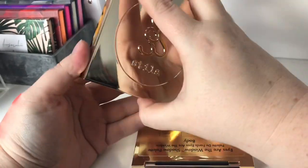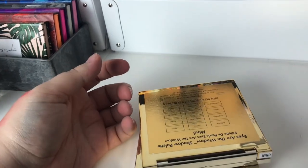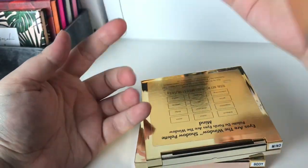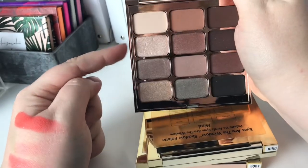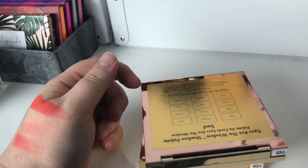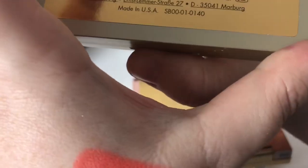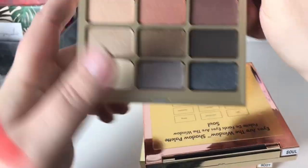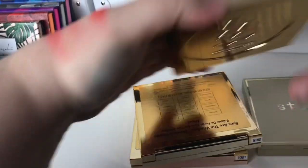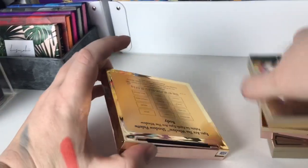This is the mind one. And I think two of these have the famous kitten shade. This is the soul one. Yeah, that is kitten. And then they changed the layout like this. Disappointed. This is the spirit one. And this also has kitten over there. Do all of these have that shade? No.